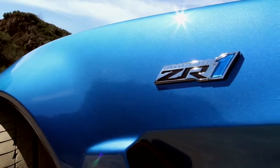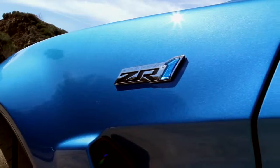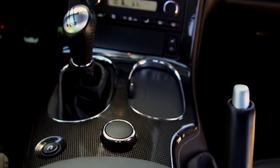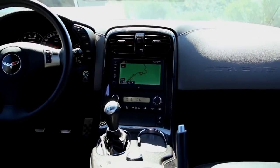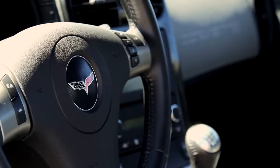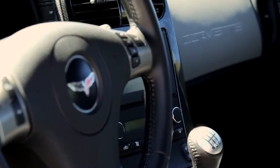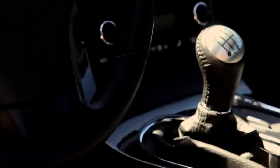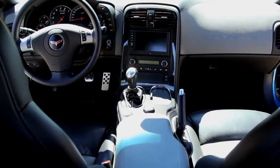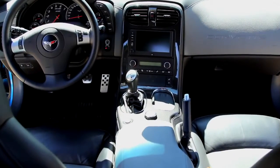Now the ZR1 costs $110,000, but this one that we have here is $125 grand. And part of that extra cost is a $10,000 package that mainly gives you a slightly better stereo and all leather in the interior. I mean, it's just kind of like a standard Corvette with slightly different stitching and a little bit of carbon fiber fakery. What if you took $10,000 to an upholsterer and said, "Give me a leather interior"? It'd be a lot better than this is.